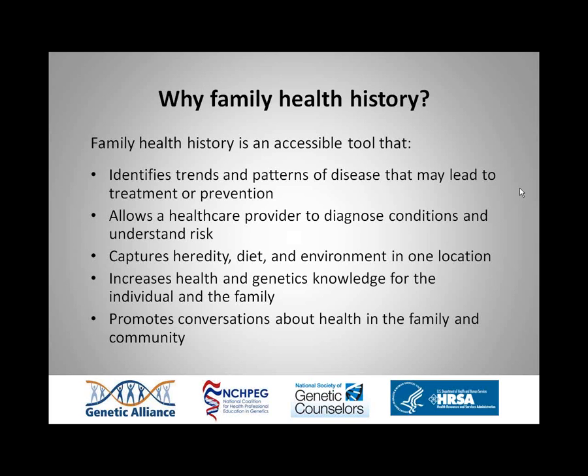Family health history has been called the most basic genetic test. It takes into account what runs in your family, and using that information, you can assess your risk for developing certain conditions. So you can identify trends and patterns of disease. It allows a healthcare provider to diagnose conditions and understand risk. But beyond just what runs in the family, it captures the diet and environment, your behaviors, your lifestyle, all in one place. And so the evaluation of an individual's family health history is the first step to identifying genetic contributors to your health, and it can serve as a basis for encouraging a healthy lifestyle. So this makes it a useful tool both in the clinic and in the community setting.